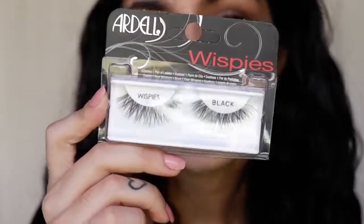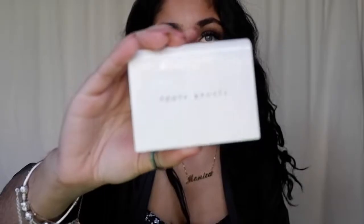I'm going to take these brand new Ardell Wispies and apply them. I'll be right back. Okay, now that I have my lashes on, I'm going to go ahead with the contour and the highlight and everything else on my face before I put on the glitter. Glitter is going to come on last because I don't want anything else to affect that. Now that my lashes are on, I'm going to go in with my Fenty Beauty Invisimatte Powder.